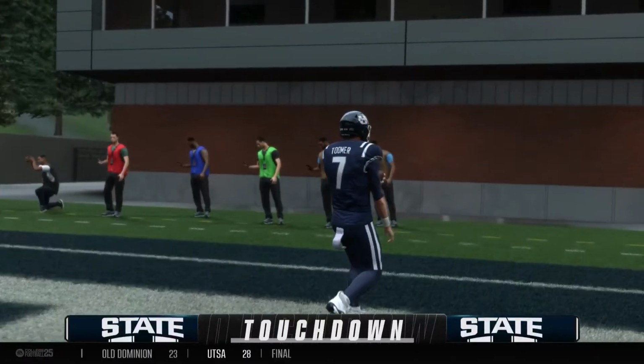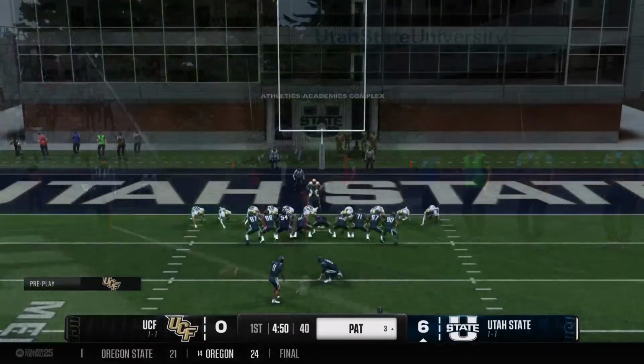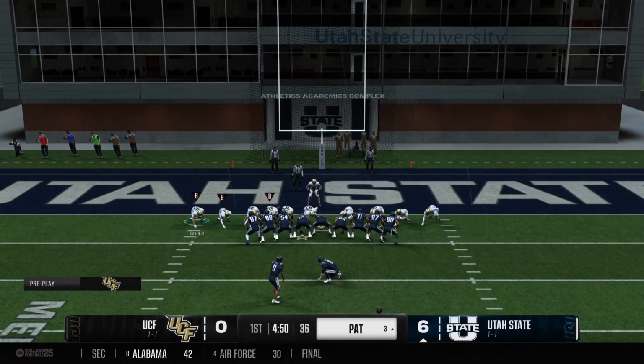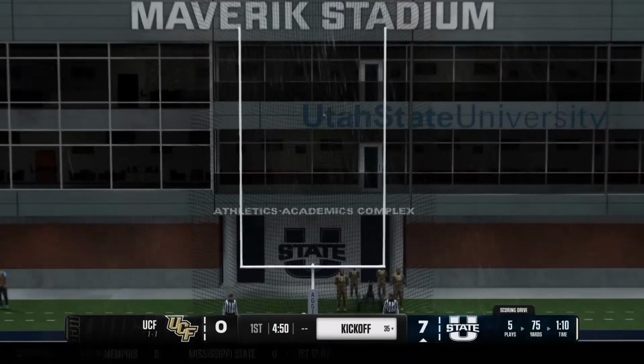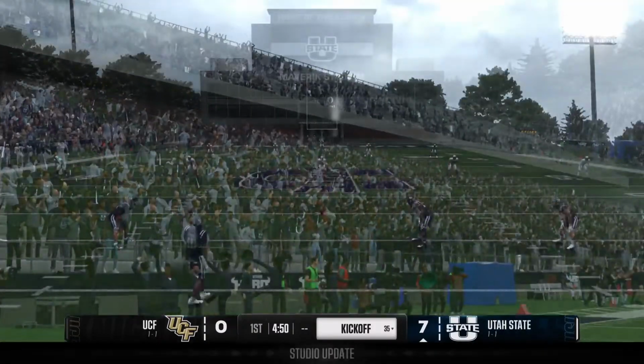Touchdown, Aggies! And that's why this offense is so hard to stop, guys. This quarterback can hurt you throwing it and running it. With his speed, he can make people look silly. And you saw it right there on the opening drive of the game. What a beautiful touchdown. And the extra point is good, and it's 7-0.